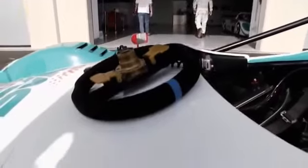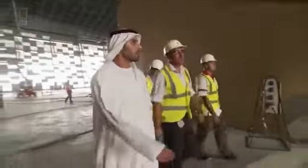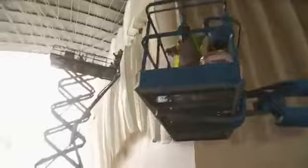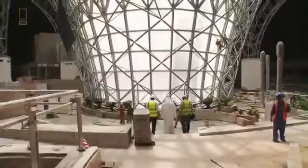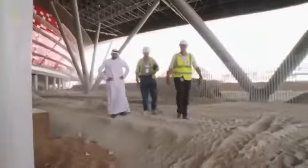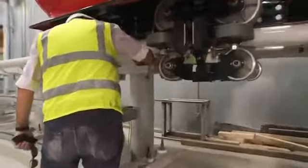Safety is a big concern, but so is completing the project on time for the grand opening of Ferrari World. Chief Commercial Officer Mohammed Al Mubarak has come to check on the progress of the Ferrari theme park. More than 20 rides and attractions will be featured beneath the red roof. All set to be inaugurated in just 2 months' time. We do have a tight schedule, but I'm sure with the team on board, we'll get us there. Al Mubarak checks the progress of the park's main attraction, the Formula Rossa.